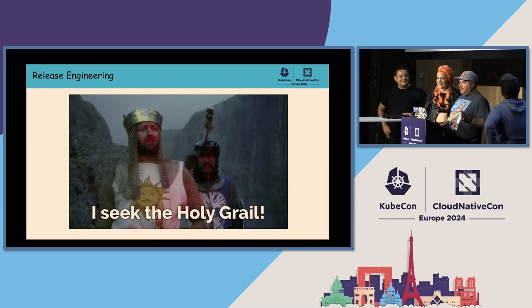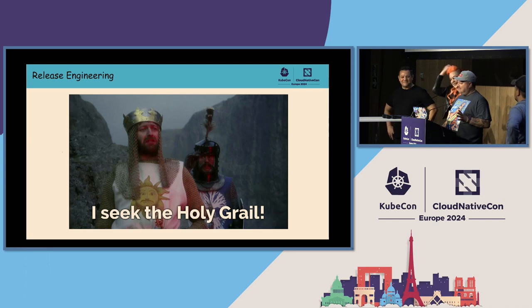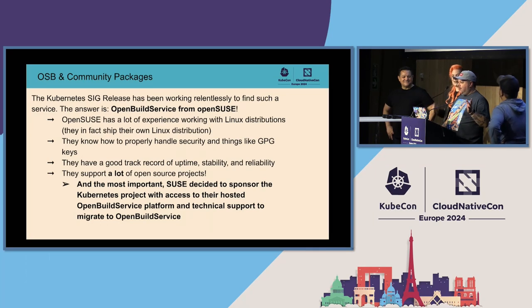Okay, now we're going to talk a little bit about the release engineer. And we always try to seek the Holy Grail, but maybe we're going to see. One of the things we've been working on this past cycle, and for me one of the big achievements we had in the past year, is that we are now building the packages on the community side, and no longer depend on Google to build and publish those.